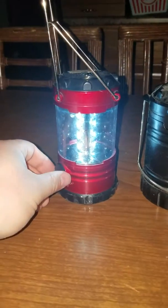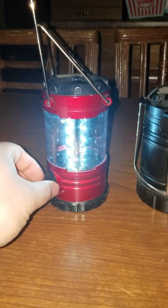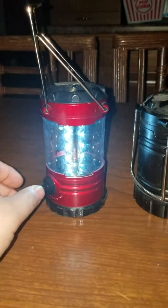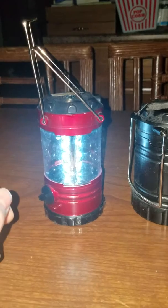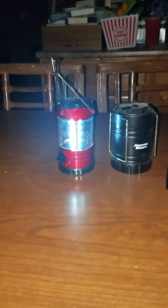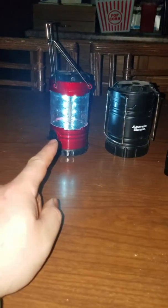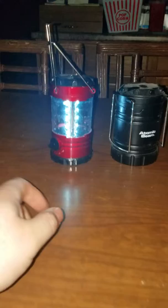But it's always there and it takes AA batteries. And when it's new, it is very, very bright. And it's pretty darn bright now. If I could turn off the phone camera light, I would, but for some reason it won't turn off on me. So, there it is. We've got a lot of light coming from that.